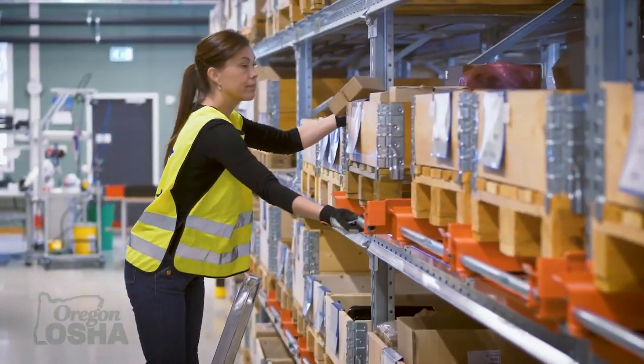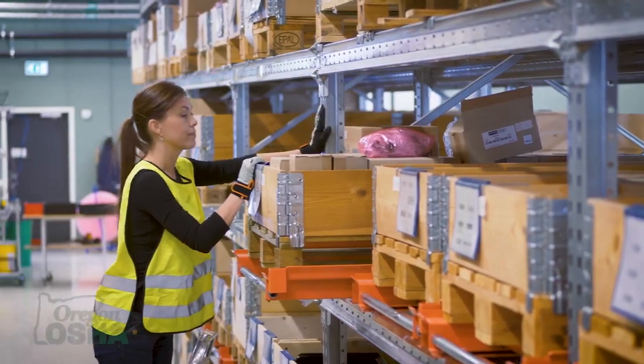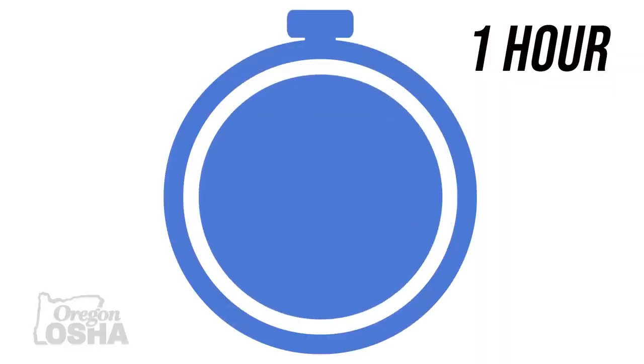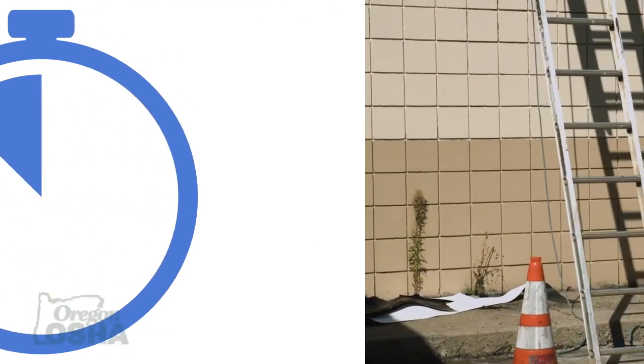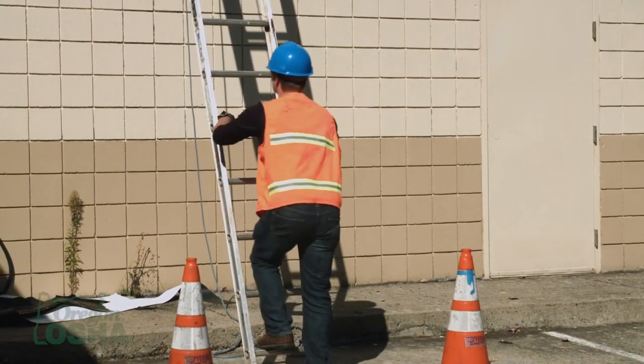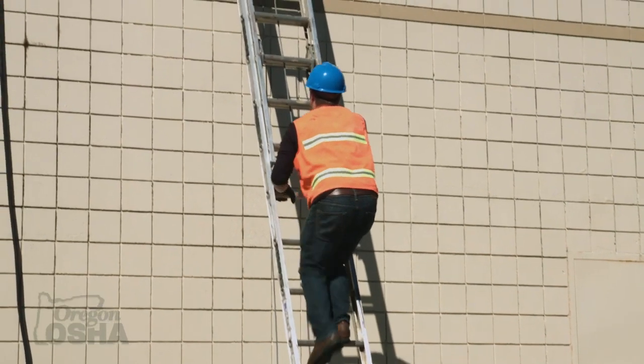Over the next few minutes, I'd like to fill you in on what's coming up in this online course on ladder safety. Overall, this course will take about an hour to complete. It's divided into 5 modules, each covering a different aspect of ladder safety. This course is designed to ensure you have a solid foundation to build or manage your own ladder safety program.